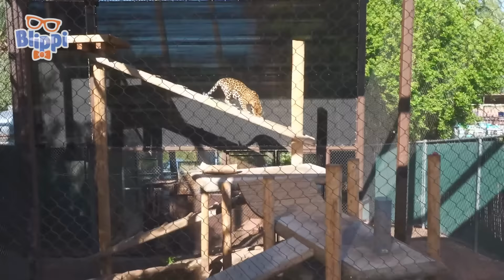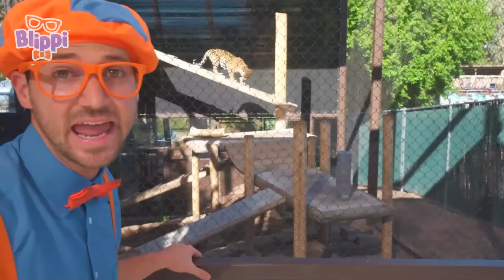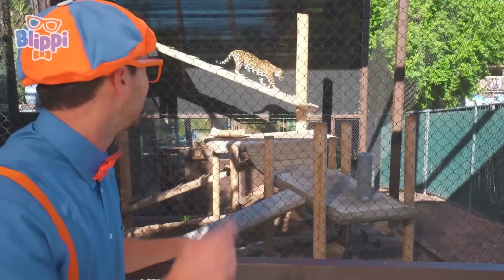Do you see that animal? It's another cat. This is a jaguar.